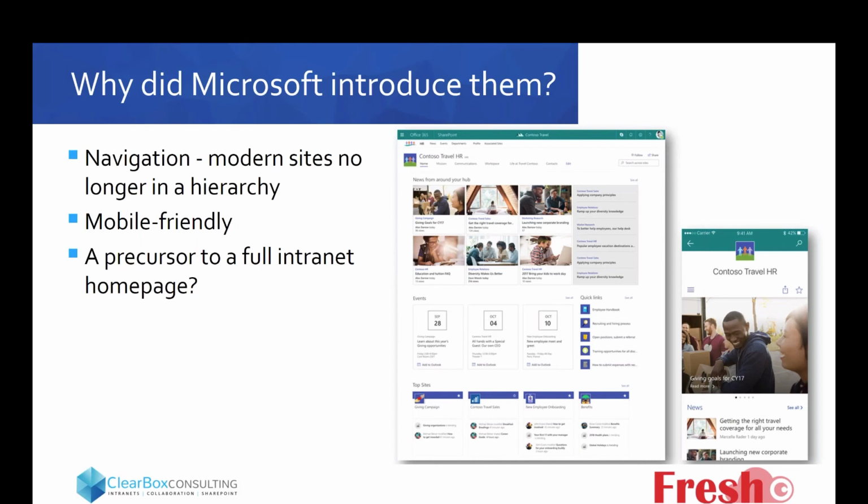Well, if you've been using SharePoint for a long time, you'll be aware of this idea of site collections and site hierarchies. And it used to be that if you had sites within a hierarchy, so a range of subsites, then you had the option of automatically making the menu reflect the subsite. So if you added a subsite, it would appear in the navigation of the parent site. Microsoft no longer recommend that. They say the world is flat. So instead, every single communication site, every single team site is its own standalone site collection.